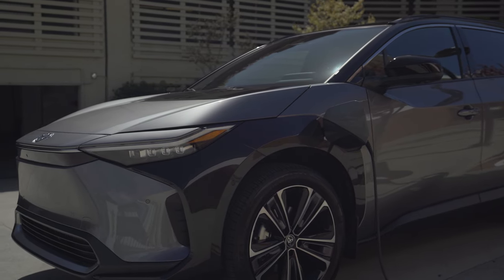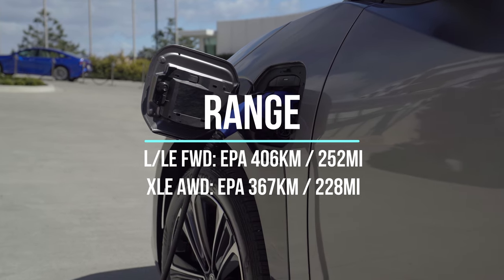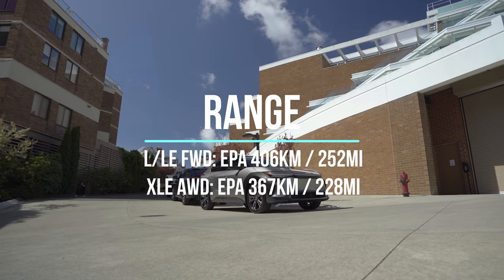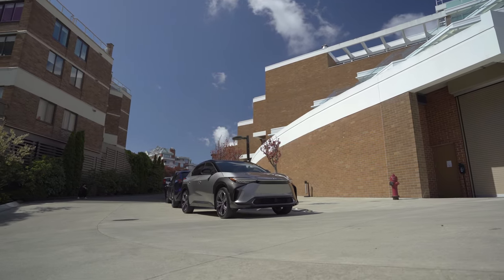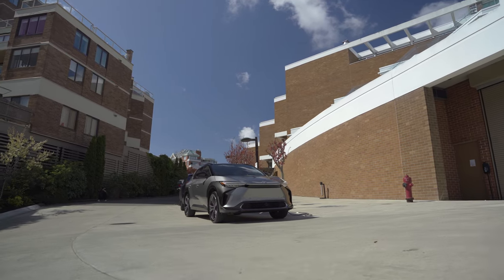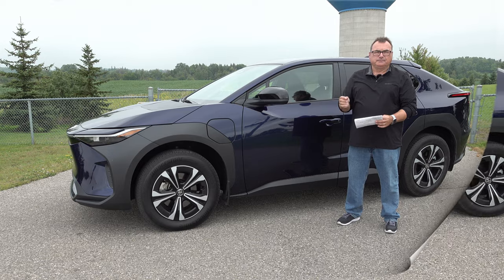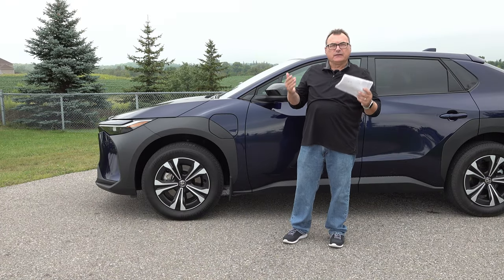As far as range goes on these, I'll talk about that first. The single motor is EPA rated at 406 kilometers for both trims, and the all-wheel drive version is rated at 367 kilometers. So about 10% drop or so in range with that all-wheel drive. Again, those battery packs are so close to being the same. Now, where those packs again play a difference is on the charging side.